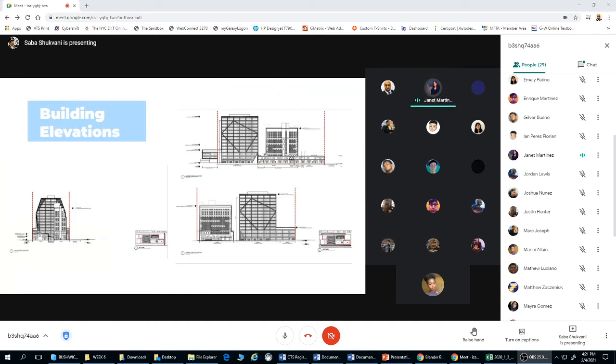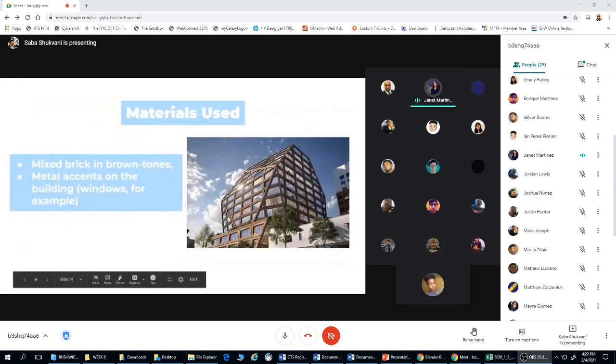Here we have pictures of the building elevation of the Bushwick Generator. As you can see, on the bottom left is the White Street elevation, on the top right we have the Moore Street elevation, and on the bottom we have the Siegel Street elevation. This shows the different viewpoints of the building. The material used for this project is mixed brick in brown tones and metal accents, for example on the windows.